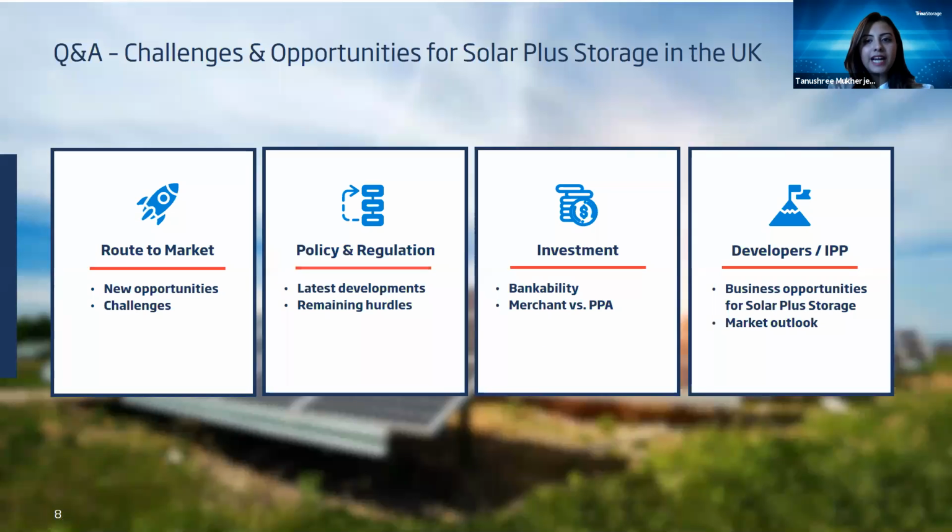We're now going to bring in different views to the table from the route to market, policy and regulation, investment and technology perspectives. Among our guest speakers, we have Stefan Teit, Head of Energy Storage, BayWa, Chris Morrison, Managing Director, Macquarie, Paul Mason, Director at WeMap, and Molly, who is the Deputy Editor of Energy Storage News. Extend a very warm welcome to all our guests today, and thank you very much for taking the time.